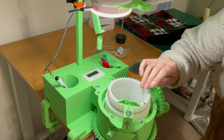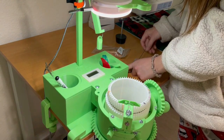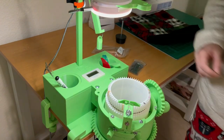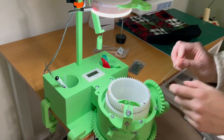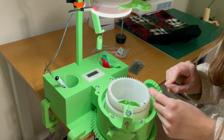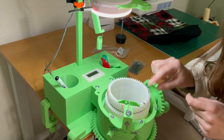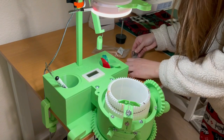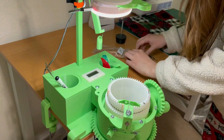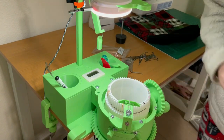I have no idea. Let me go look at a picture of the machine. Okay, so I think that's it, actually. I think it's that easy. So I'm just gonna pull this one forward a little bit and insert this one. And sorry if that's loud. I'm gonna take a bunch of these out at a time so I can just grab them. Let me grab my stool.